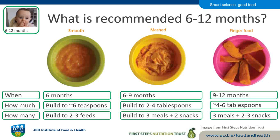In the last stage then, 9 to 12 months is the typical age of the child when they reach the finger food stage. And in this stage, you're looking at 4 to 6 tablespoons per meal. And at this stage also, the child is consuming 3 meals and 2 to 3 snacks per day. And again, as you get closer to the 12 months, the baby is going to be eating more of the family type foods. There's less modifying that's needed by the time the baby is 9 months or so.